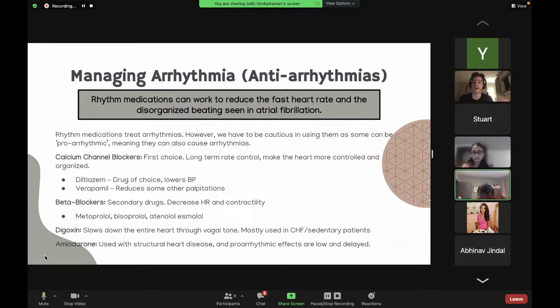Now, as Aditi was mentioning, calcium channel blockers are often one of the first choices when it comes to antiarrhythmics. These are long-acting, long-term rate controllers. They make the heart a lot more controlled so that your atria are contracting synchronously with your ventricles. There are a few different options listed here. The first one is the drug of choice and lowers blood pressure, and the second one listed here reduces some other palpitations.